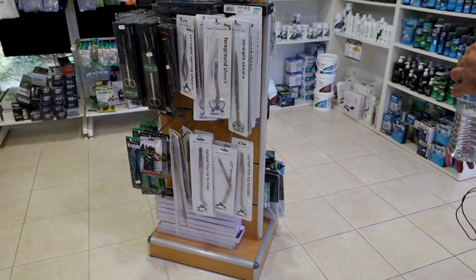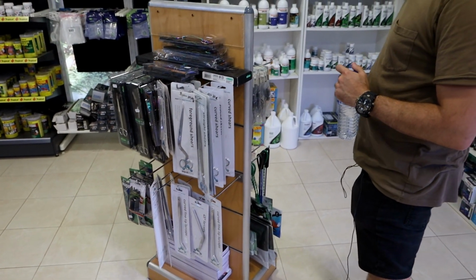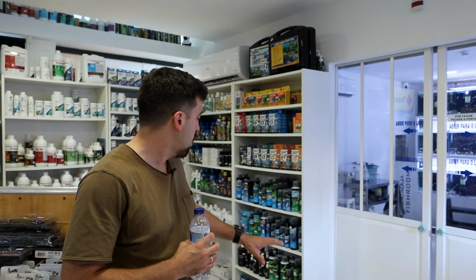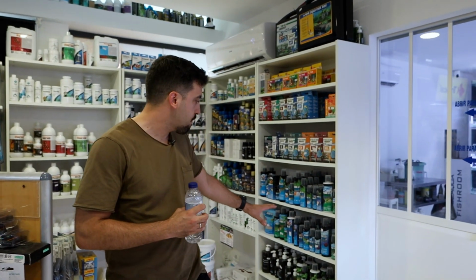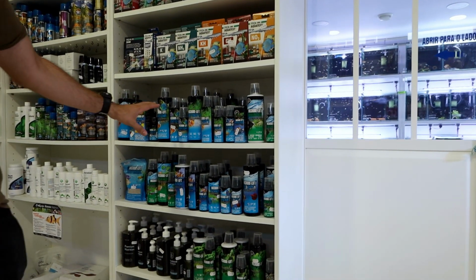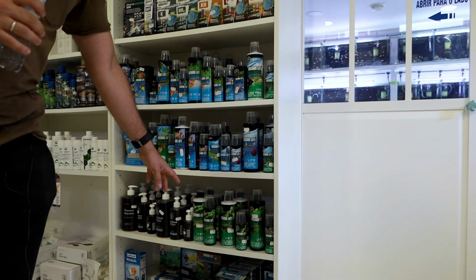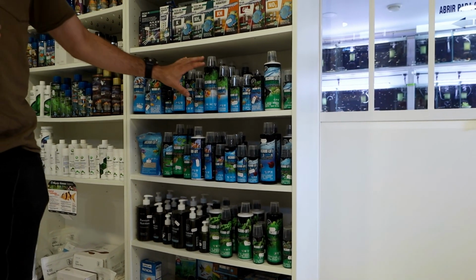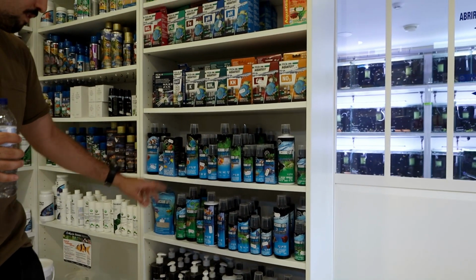also some tweezers over here at the bottom, some algae scrapers. Now, regarding products, we are a small shop, so we tend to keep not so many brands, but brands that we 100% trust, and we put our money in the brands that we sell. So we have the Microbe-Lift goods. Basically, we love this brand mainly for bacteria purposes. They also have a line of fertilizers and freshwater products, but our go-to is usually the bacteria stuff.